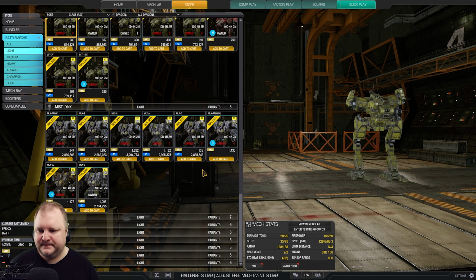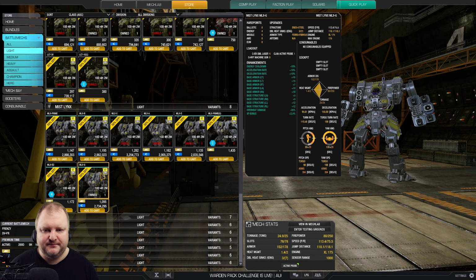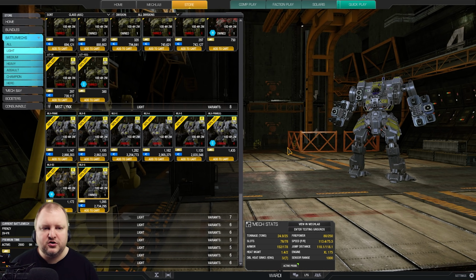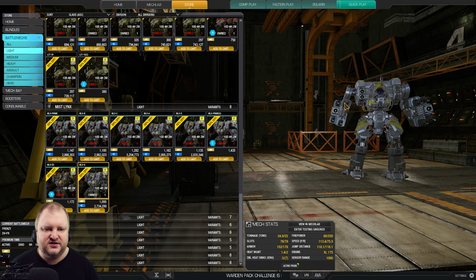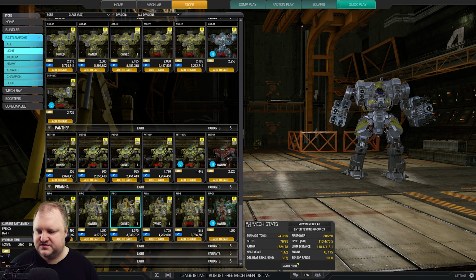Mistlynxes. I'm not a huge fan of the Mistlynx. I have the Mistlynx G, I believe. The problem with the Mistlynx for me always was that the arms fall off too easily, but with the latest patch and the latest changes, left arm and right arm 10 armor and also 5 extra structure, could be more interesting to play right now, but as you can see, like huge arms that can be easily shot off. Osiris was not part of the patch, unfortunately.